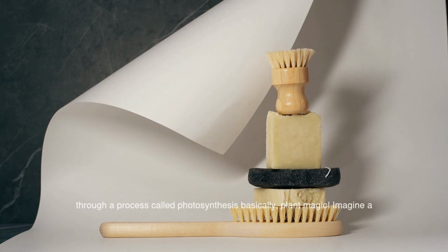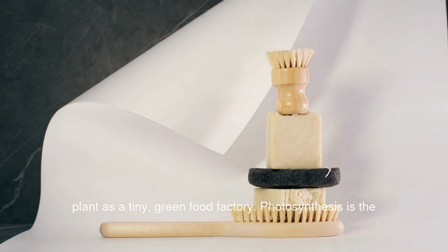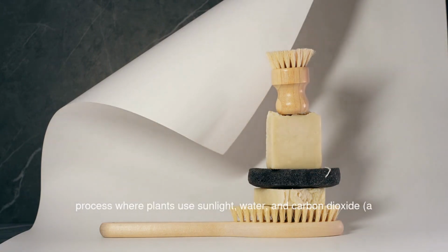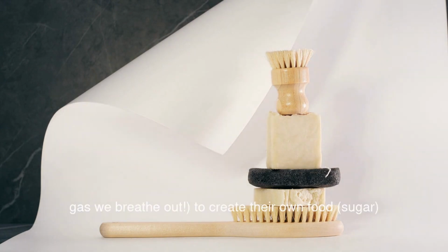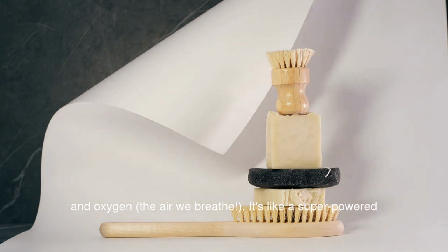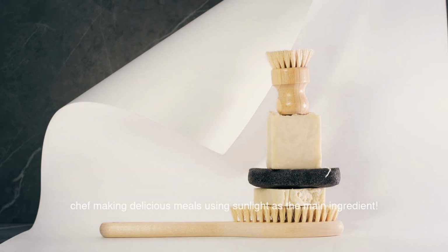Imagine a plant as a tiny green food factory. Photosynthesis is the process where plants use sunlight, water, and carbon dioxide, a gas we breathe out, to create their own food, sugar, and oxygen, the air we breathe. It's like a superpowered chef making delicious meals using sunlight as the main ingredient.